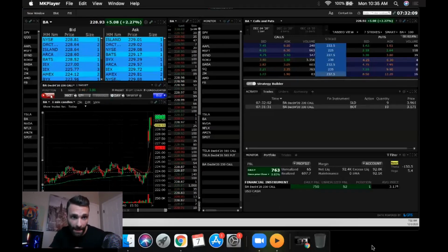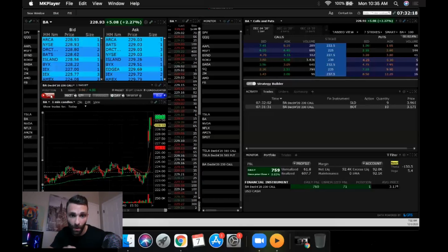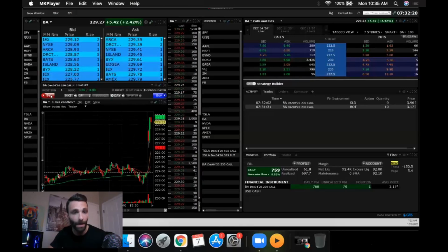So now I'm looking at the option contract price. I have an average of 317. I don't want to let that last one go red. If it can push through high of day now, which is 229.81, and start to speed up, that's where I'm going to take that last one off. But I've already locked in the majority of the position and got a very nice quick move off the open.